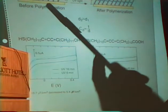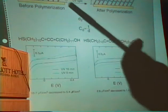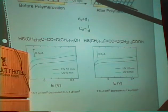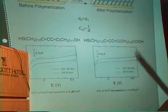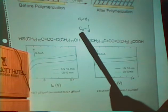This result can be explained by the changes of rigidity. When the molecules stay as monomers, they are more flexible, so the ionic layers can enter inside of the film. So the average distance between the ionic layer and the metal surface is smaller than the distance D2. After polymerization, they become rigid, so the ionic layers are supposed to stay on top of the monolayer. This increase of distance resulted in a decrease of capacitance.